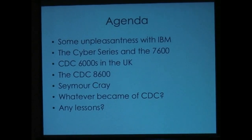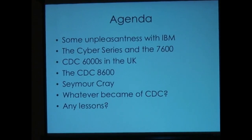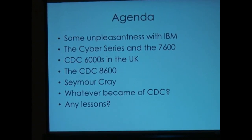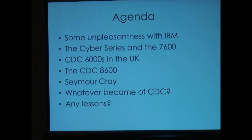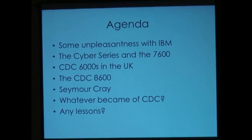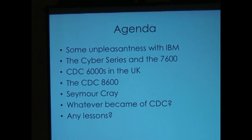Some are pleasant, this with IBM. IBM weaves in and out of this story with considerable bad feeling, which we'll cover. Then John, my colleague over there, will look at the successors to the 6600, generically known as the Cyber Series. There were several generations of those, and the 7600 in a bit more detail than I'm going to manage. We're going to look at UK installations. John has worked very, very hard on getting a list of UK installations. It's not actually easy to come by that sort of information.